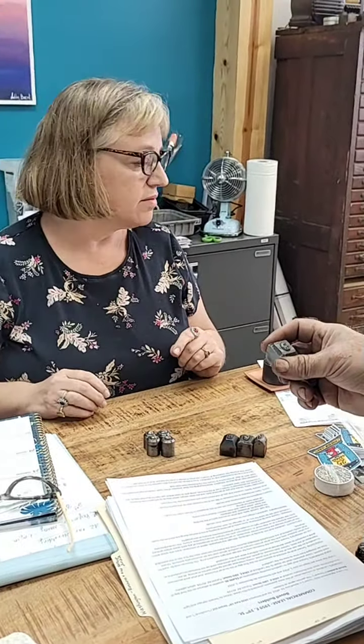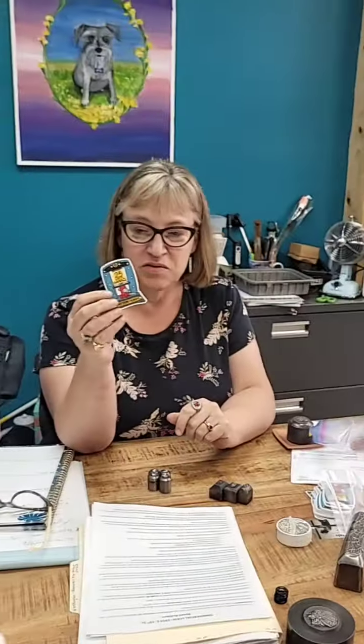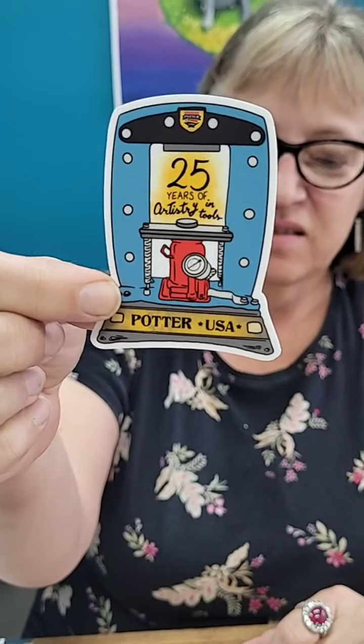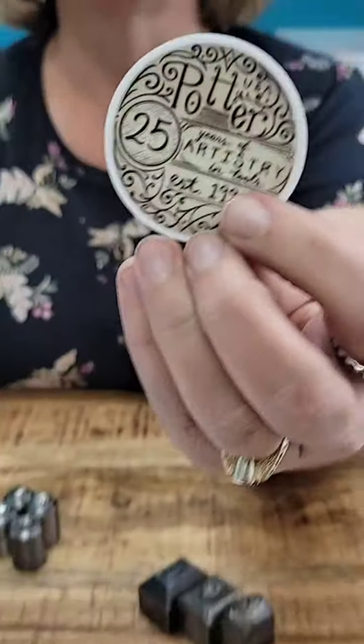What's the price? I don't know what we charge for things. Here, you entertain them. I'm going to go make this real quick. We have new stickers. Oh, yes. Yeah, we've been in business for 25 years. And we just recently got these. So these will be going in orders.